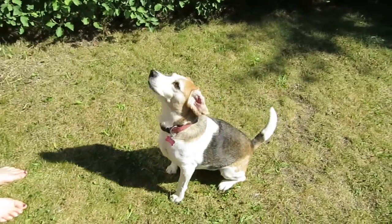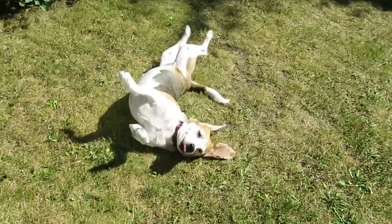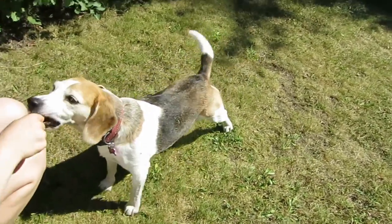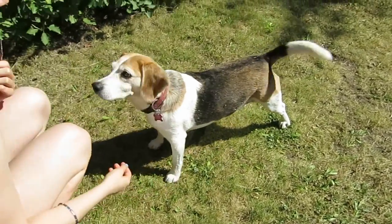Next, as just a little bonus before I take the leash out, because I know she'll recognize that, and then I'll have to actually take her out, we're just going to perform all of the tricks that she knows. Right, Sid? So let's get started. Come here. Sid. Roll over. Oh, she's so excited. Look how dirty she is now.